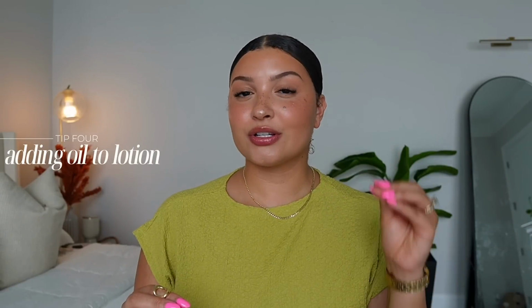All right, y'all, let's get into tip number 4. I want to talk about how we are going to stay moisturized and smell so good for the entire fall season. So my next tip is adding an oil to your lotions.